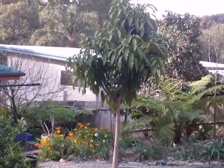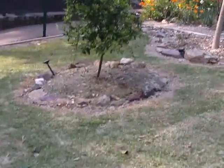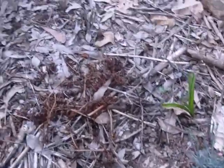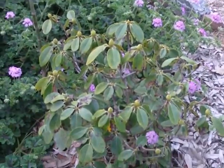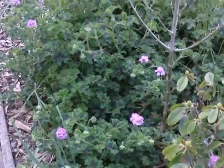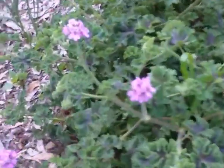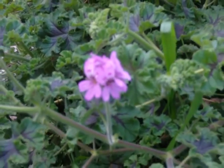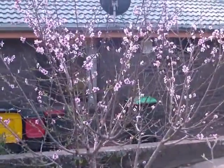That is a mango tree. Biggest mango so far, about the size of a peanut. Dianthus or whatever that is, something like that. That is another rhododendron coming up to flower. Fancy schmancy scented geranium, which is very pretty really. Doesn't look like it's in focus. What's going on? Peach tree. I will have peaches one day if it kills me.